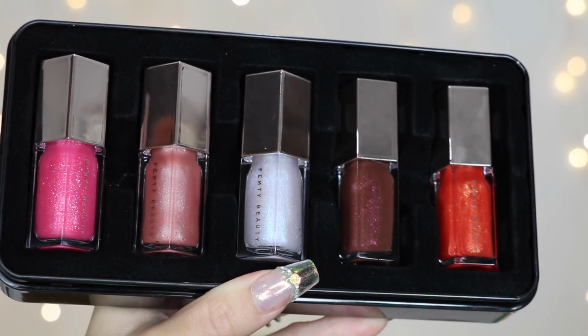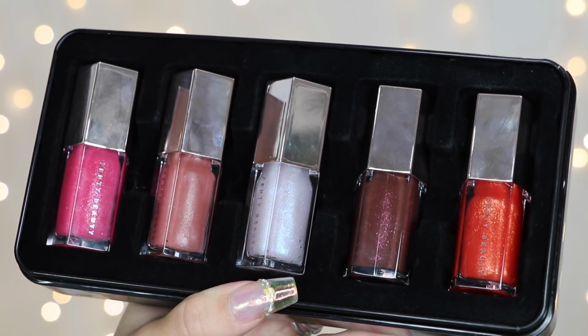Okay, so I wanna give an honorable mention to something I bought on Sephora a few weeks ago that I have been loving. This is such a cute gift. I doubt this will be around for the holidays. I think this is limited edition. I'm not sure. I saw it and I picked it up immediately because it just looked like something I would love. This is the Fenty Beauty, well, I don't think there's a name, but it's like a little lip gloss set.